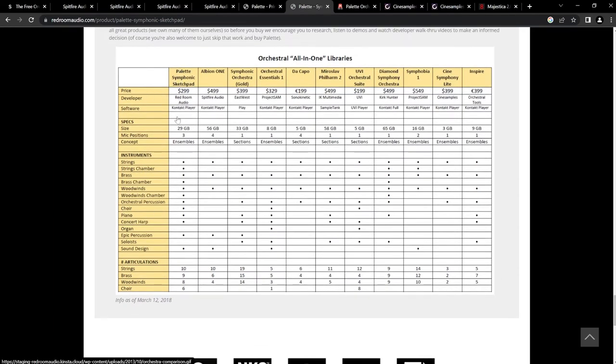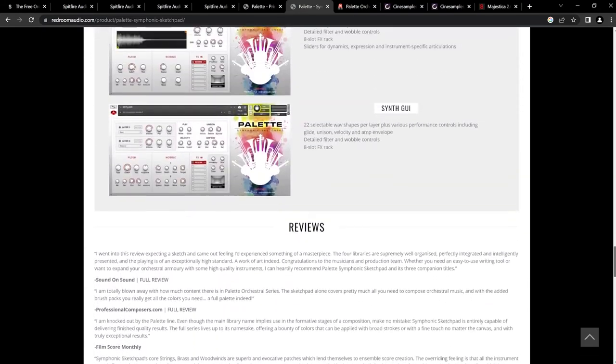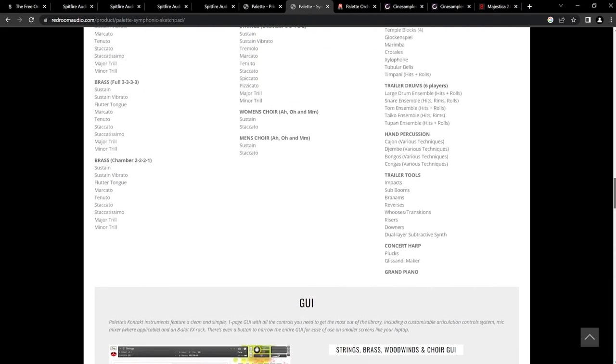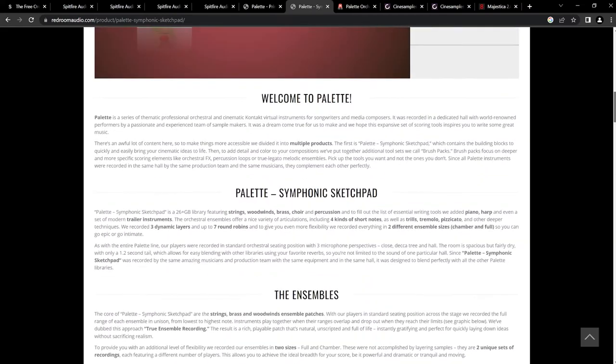The Symphonic Sketchpad, the paid one, usually $299 for the base one. It actually includes a choir and a piano. Just saying. It's meant for you to just sketch out the entire piece that you're looking at. So there's so much here.